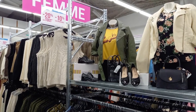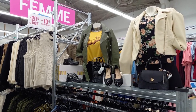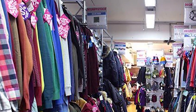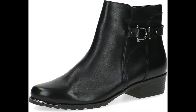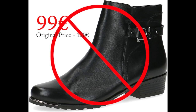Again, it's a nice place to shop for anyone over a size 10, since their brands have a wide range of sizing. I've found that the quality of their products is high, but the prices are not discounted as much as I would hope for on a liquidation store. For example, I found a nice pair of genuine leather boots from a German designer here for €99, although the original price was €120, so it wasn't the discount I would expect from a liquidator.